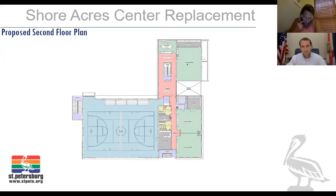All of that design really was based on the park size and the number of parking spaces we had to have for the size of the building that we wanted to put in there. So when you go to the next slide, you'll see how that gym cantilevers over the parking area.